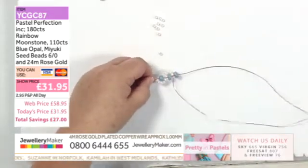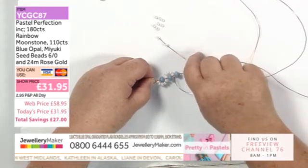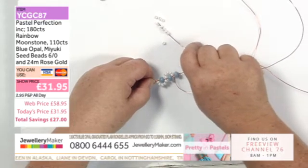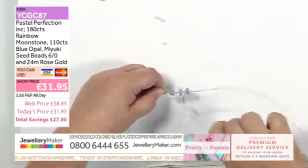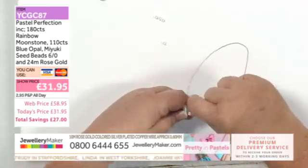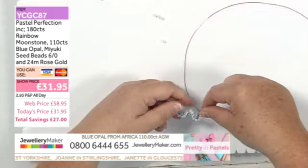and then wrapping the seed beads. 1, 2, 3, 4, 5. I love how you pop those on as well. That's brilliant. Wire's great for that. And then just alternating, one at the top, one at the bottom, as you go along. And you do that for the entire length of the bracelet.